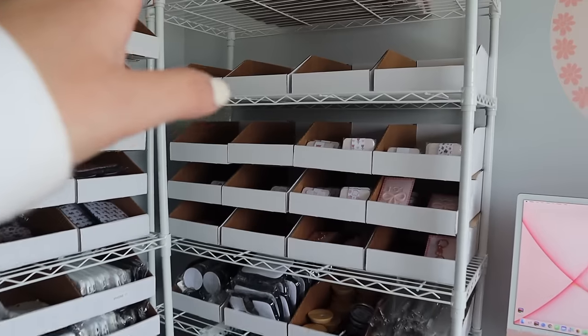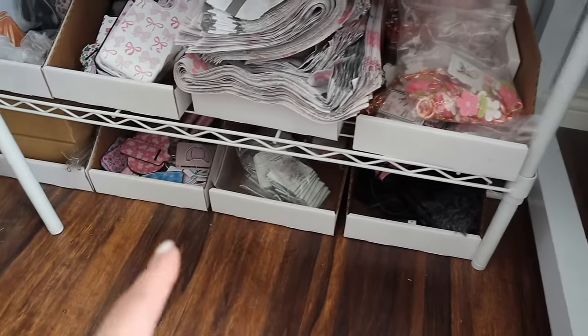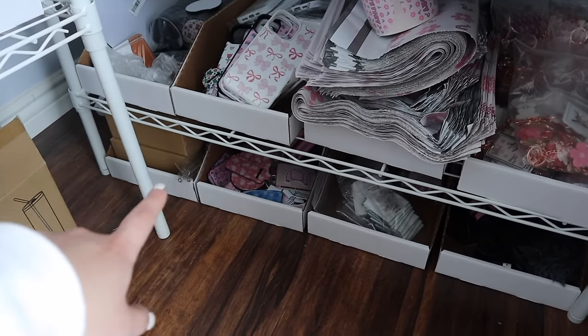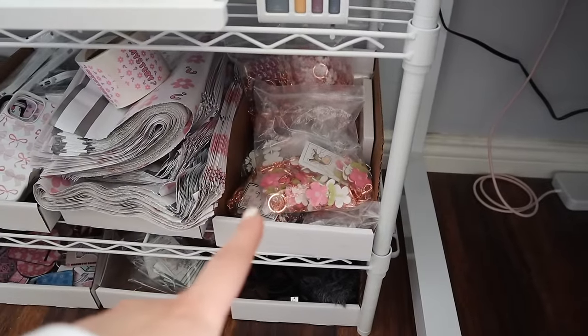Moving on to the first shelf over here, we'll start at the bottom. Down in this bin, I've got just my tech stuff that I use for my camera and YouTube and things like that. Here is unreleased products. Here is old products or testing products that I didn't go through with. I don't even know what's in there, to be honest with you. Here is more inventory and stuff that I need to find a better storage system for, honestly.